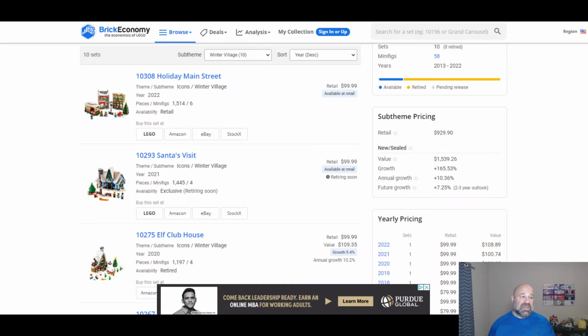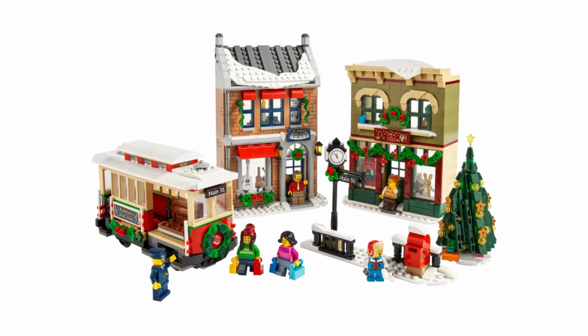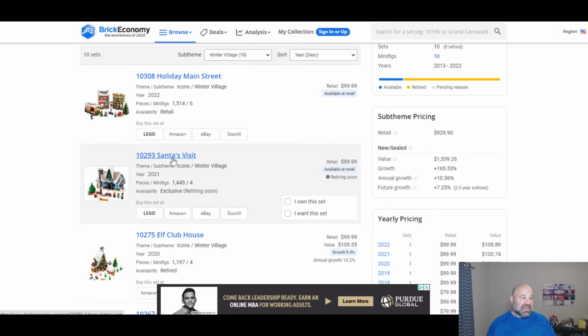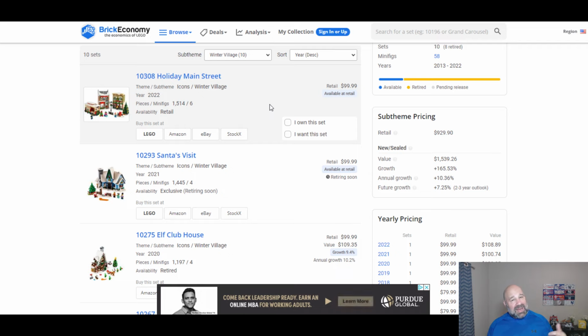So as you can see here, like last year's was a Holiday Main Street. I did enjoy that set. I really, really liked, I think one of the wins, and people could disagree, is Santa's Visit, which is getting set to retire. I really like this set. I like the size of it. I like the scale. You're getting 1,500 pieces, 4 minifigs in a family. I really like that one. I'd add that to my list of wins.